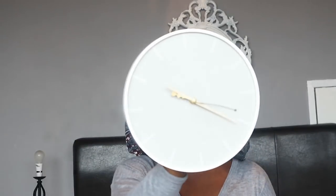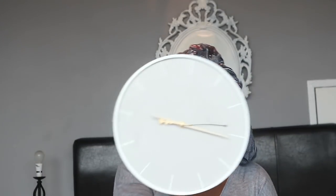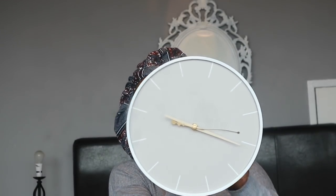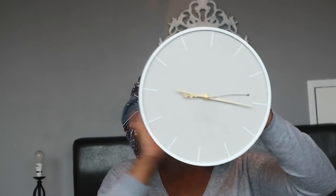I absolutely love this wall clock. It's going to be going round where my chair is going to be, right in front of me, where I can see, like in front of my bed. I love it, and it was just £3 and it's wood.